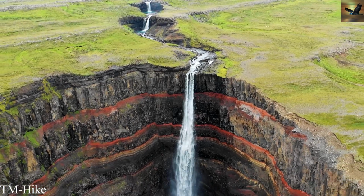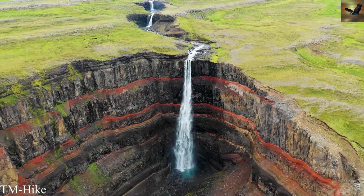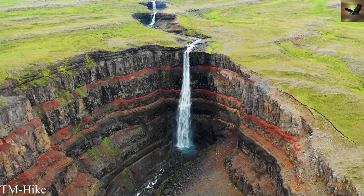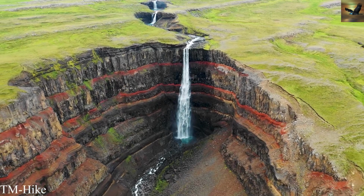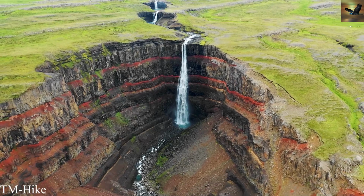Vatnajökull is close to Egilsstaðir, the largest town in East Iceland. It can be reached by driving for about half an hour to the settlement's southwest. Though it is not visible from the road, Hengifoss is, and here you will find a car park at the beginning of the trail to Vatnajökull.